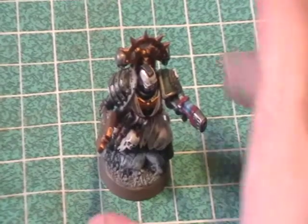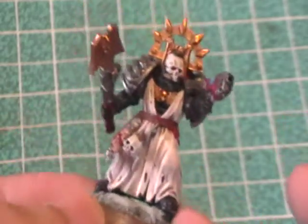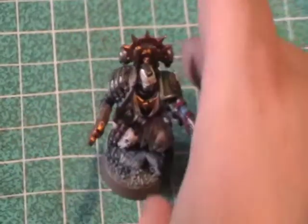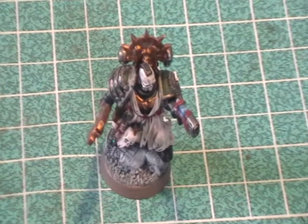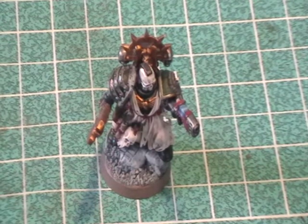Up next, we have the Interrogator Chaplain. Now, he's got his robes tattered up a bit. He's seen some action. He's got skulls on him. He's got his plasma pistol up. He's got his Crozius or cannon ready. It looks like he's about to break into stride or charging again, or he just took a momentary stop in charging to level and get a good shot at a retreating enemy.